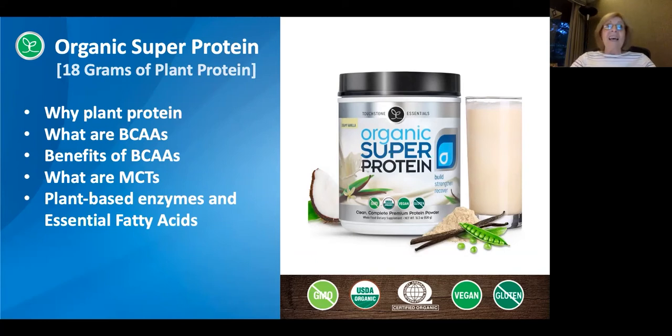So, of these 9 essential amino acids, the ones that we have to get from our diet, there are 3 of them that are called branched chain. And the first one is valine. What this one does is it helps to stimulate muscle growth. It helps to regenerate tissue if you've been injured or had surgery or something like that. But it's also involved in energy production in the body.